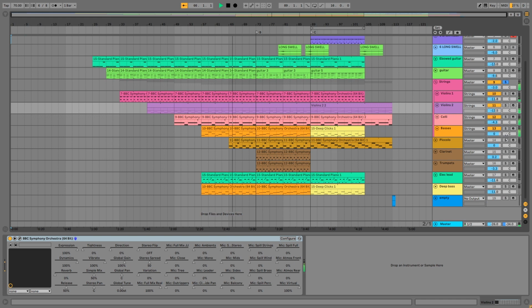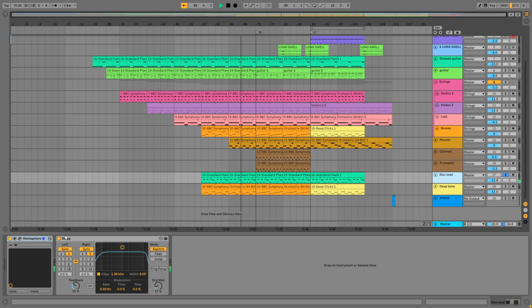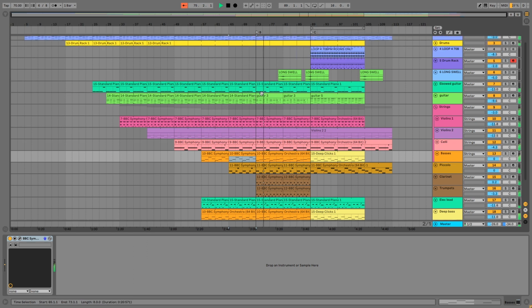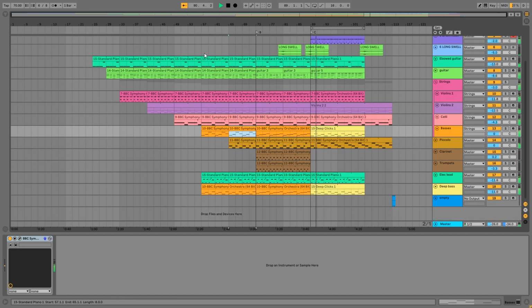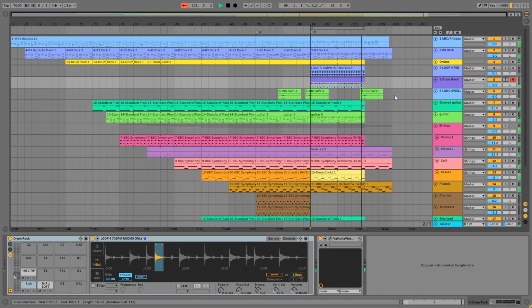Get some more bassy stuff in here. Some other orchestra stuff. And this is an electric-y lead sound. Then we get this sort of building section here, which is different. And then when we resolve, the chords change slightly to the A part. And then that's the end of orchestra.